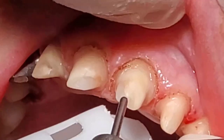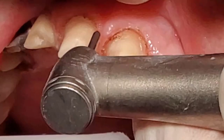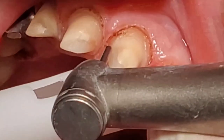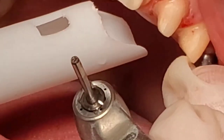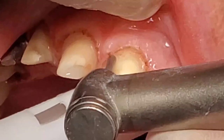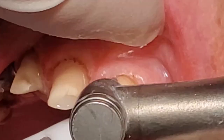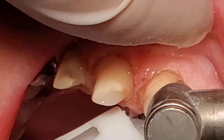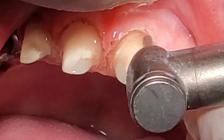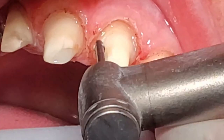We pretty much completed our preparation. We've taken our NSK NLZ electric handpiece and dialed it down to about 18,000 RPM. And we're going to refine the margin using this burr from Microcopy that has some diamonds at the end. And what we're going to do is just smooth that margin off. Basically, bring the margin. Don't take any lips out.